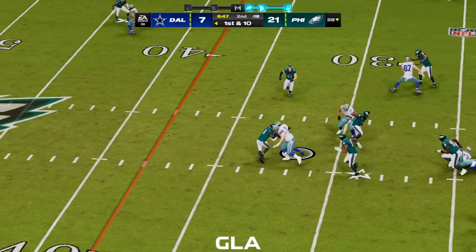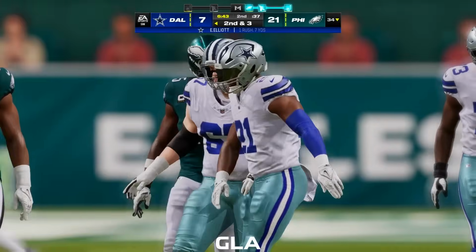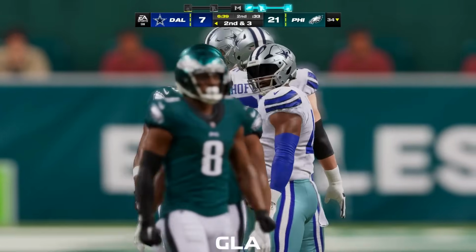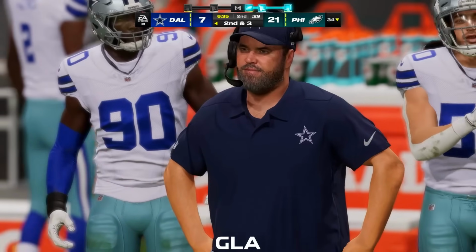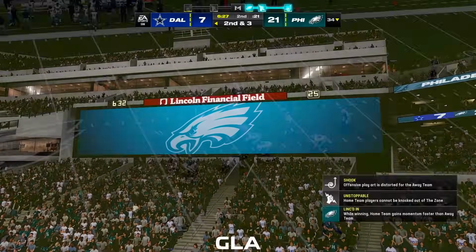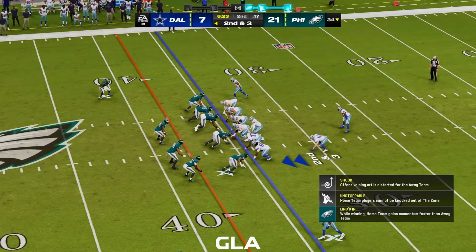They'll start the drive with Elliott. And able to break 1 tackle, but then quickly brought down. But a nice little gain. It's a 7-yard carry to set them up with a 2nd and 3. Well, it's time for them to be good teammates right here. And what I mean by that is possess the ball for a little while. Get at least 2 first downs. Give their defense a chance to settle down a little bit after they give up a touchdown.